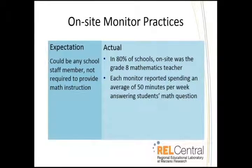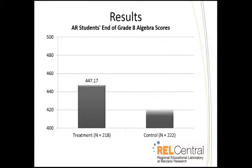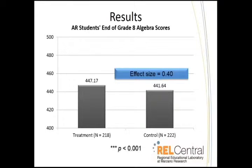But the important point to take away, I think, is that the way the school set it up, the mentor was the math teacher, and that, not surprisingly, these 8th grade students turned to their math teacher, the person in the room with them, to ask questions about mathematics. Next slide, please. All right, so we've got a couple of minutes, and now we're going to talk about the results.